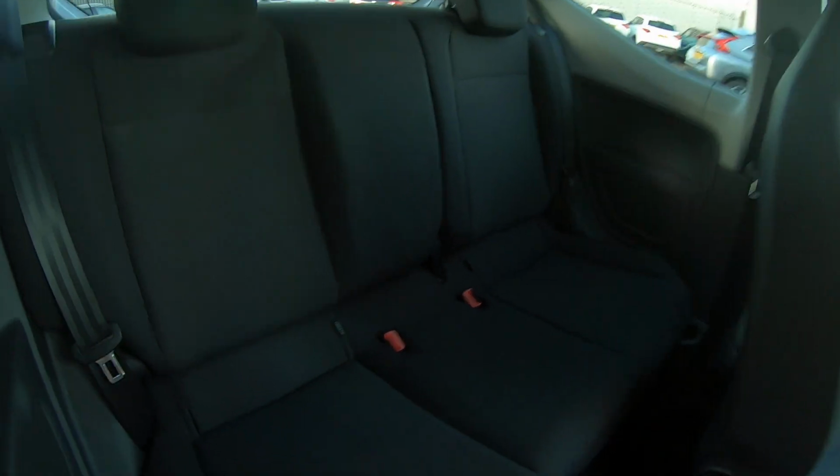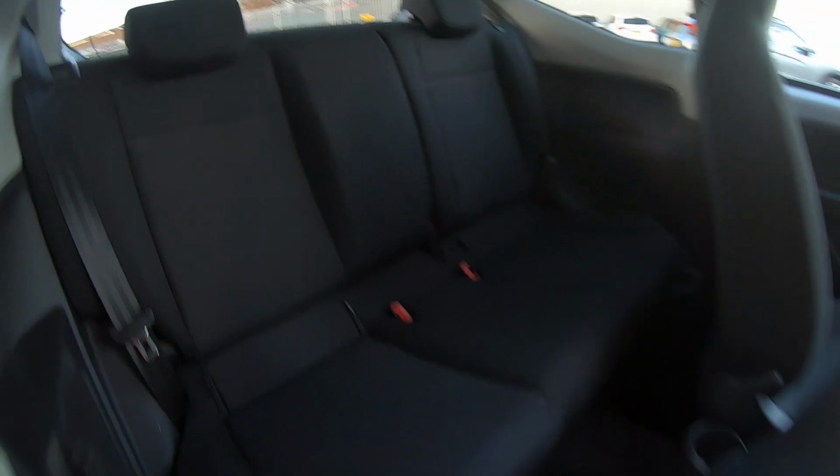In the rear of the vehicle we have ISOFIX points on the rear seats, and it is a 60-40 split system.